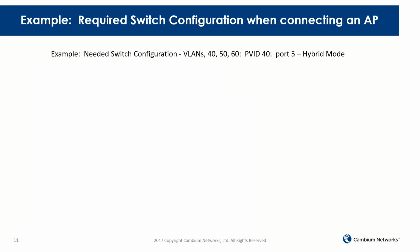Okay, here's an example. So let's say we're going to plug an access point into our switch, into port 5. Now that access point is going to advertise 3 SSIDs. So let's say an employee SSID, a contractor SSID, and a guest SSID. In this example, I'm using VLANs 40, 50, and 60. Those are the three VLANs that are bound to those three SSIDs.